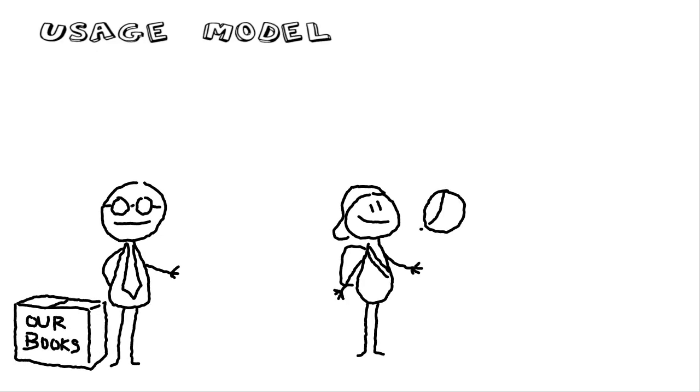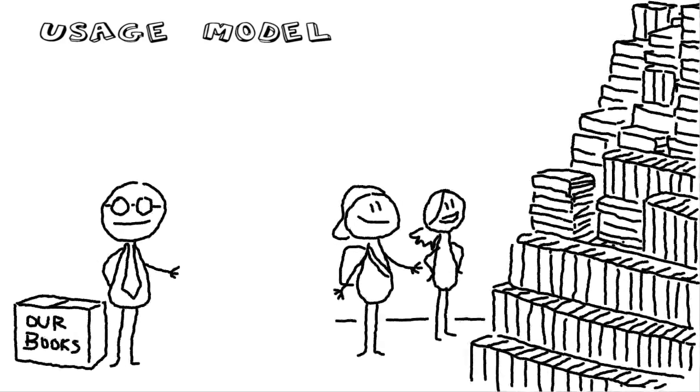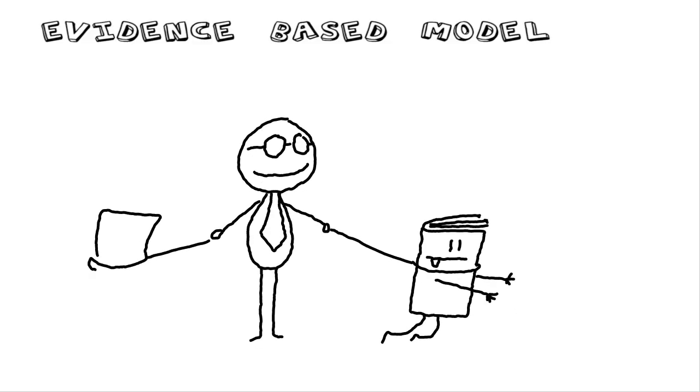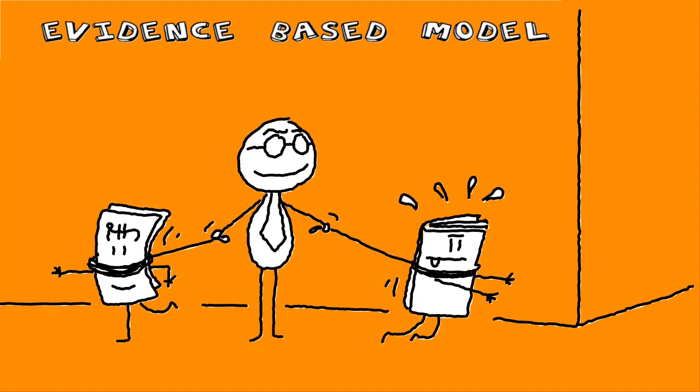The usage model adds even fewer books to the collection, as fewer books reach the purchase threshold. But the lower usage fees mean that the money stretches even further, and the readers can potentially access a very wide range of books. The evidence-based model gives librarians more control over the books eventually purchased, and more control over the funds spent because a fixed fee is paid up front.